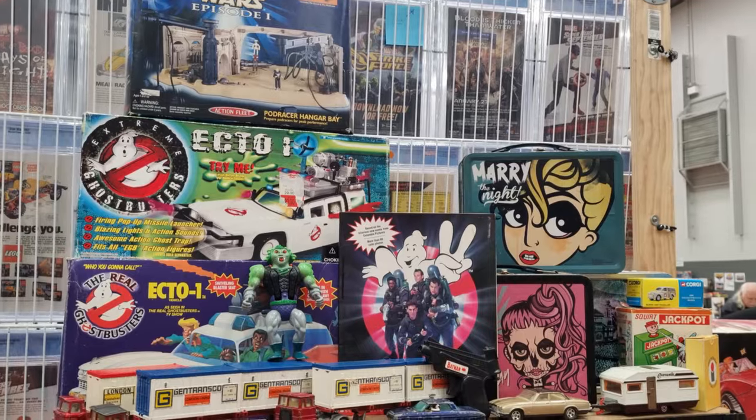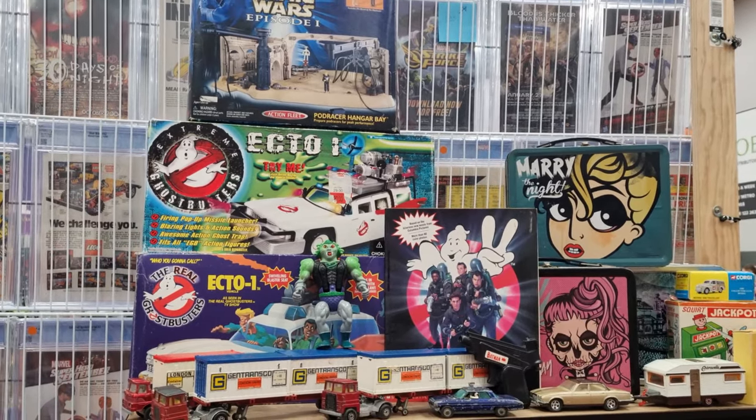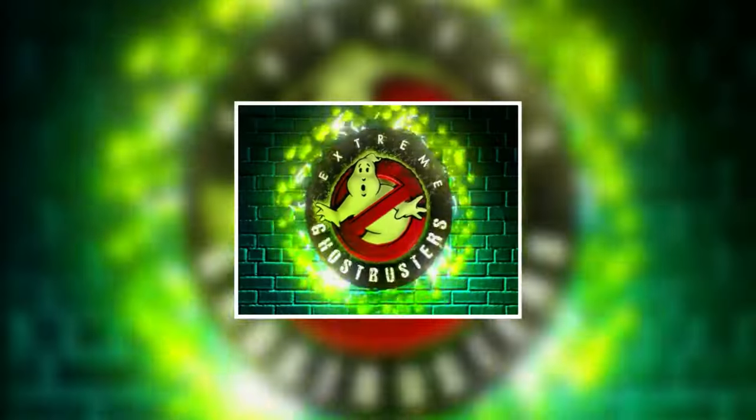Speaking of Ghostbusters, it was also super cool to see a boxed Extreme Ghostbusters Ecto-1. Now, the Extreme Ghostbusters toy line came later on to support the Extreme Ghostbusters animated series. And I'm not super nostalgic about it. I don't remember the Extreme Ghostbusters series, or the toy line for that matter.